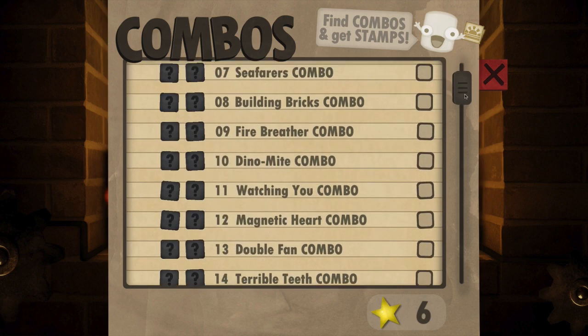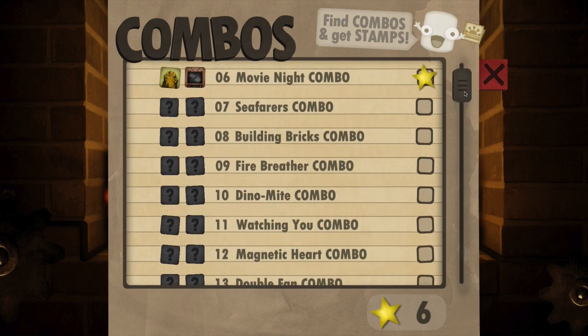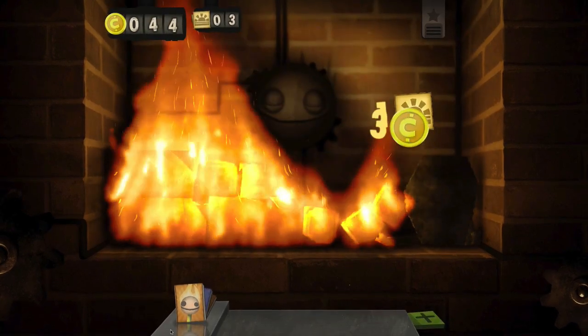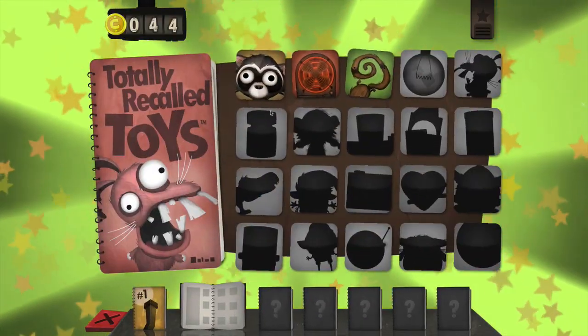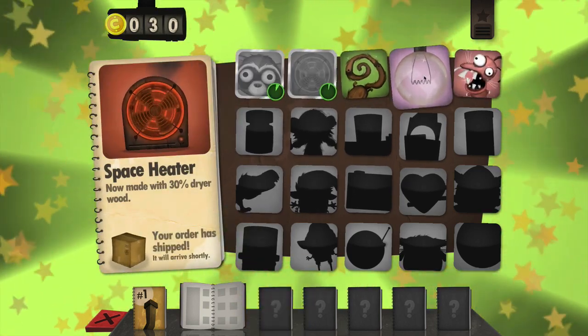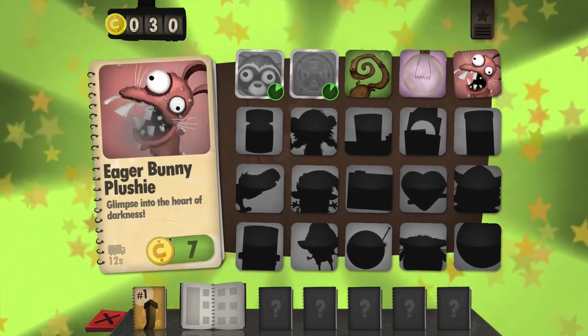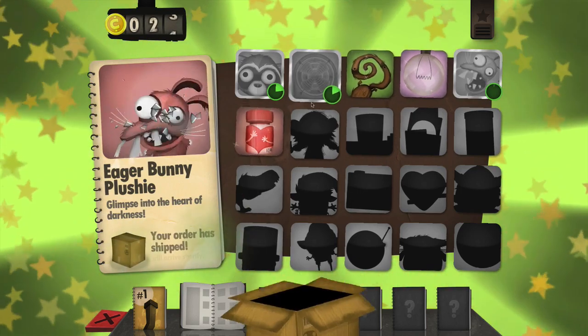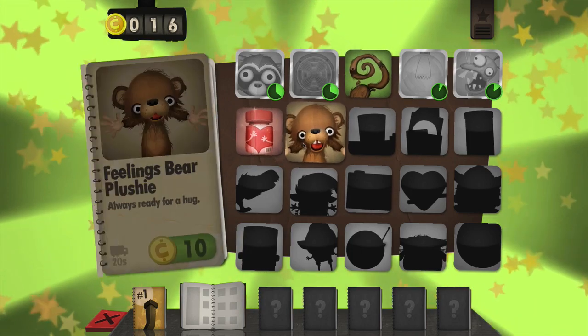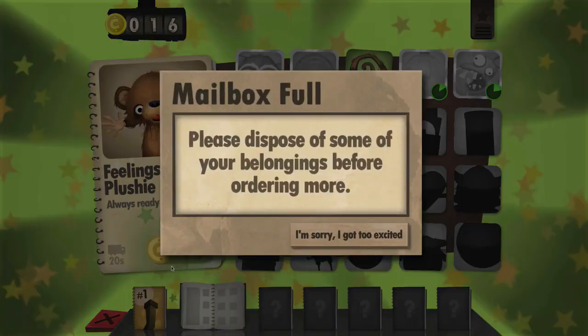Let's see. Watching You, Dynamite, Seafarers combo. So we can go ahead and start burning some of these other items that we just got available to us. So let's just burn the raccoon plushie, we'll burn the space heater, we'll burn this creepy eager bunny plushie. So the game's got a really dark, creepy narrative. This is like Pedo Bear, I guess. Ugh, it's creepy.